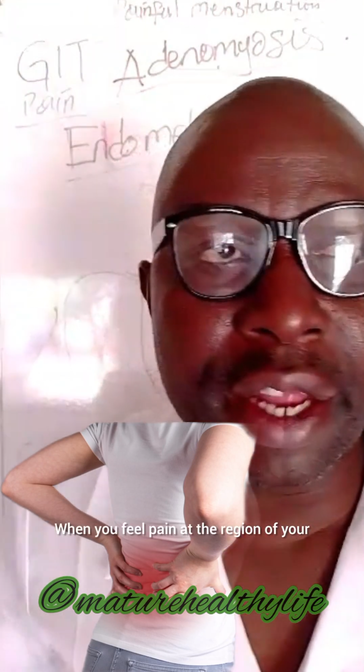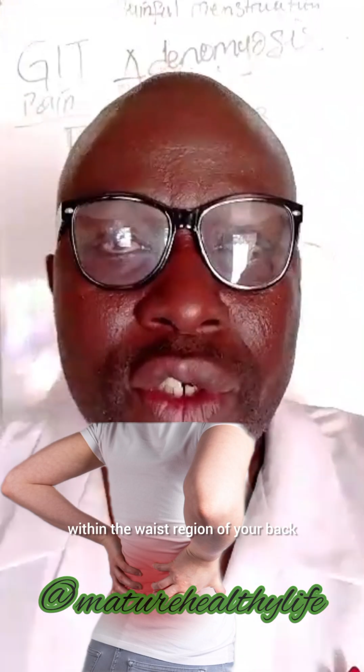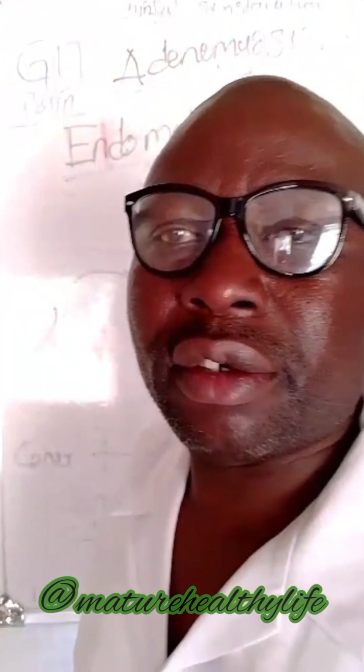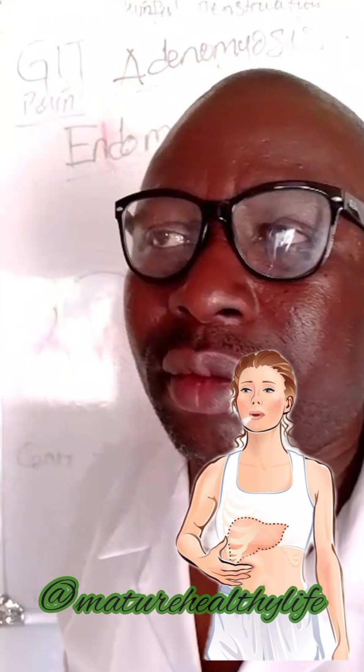Another one is back pain. When you feel pain at the region of your vertebral column, at your back, within the lower region of your back, if you feel pain there, it is a sign and symptom of this condition, dysmenorrhea. Another one is muscle cramp. When your muscle cramps you within your abdominal cavity, it's also a sign and symptom.